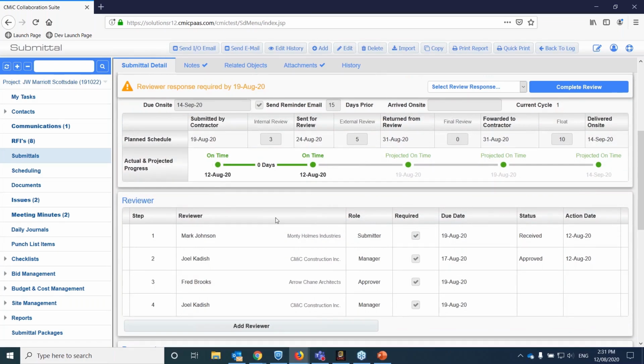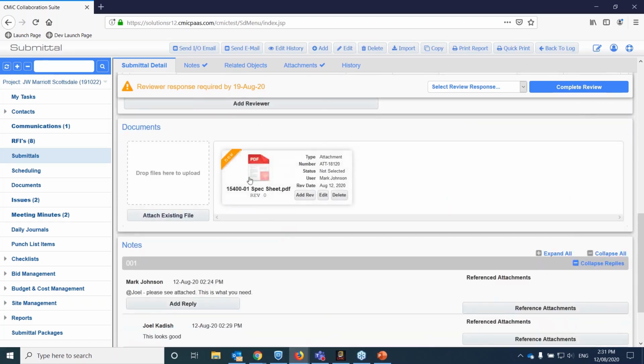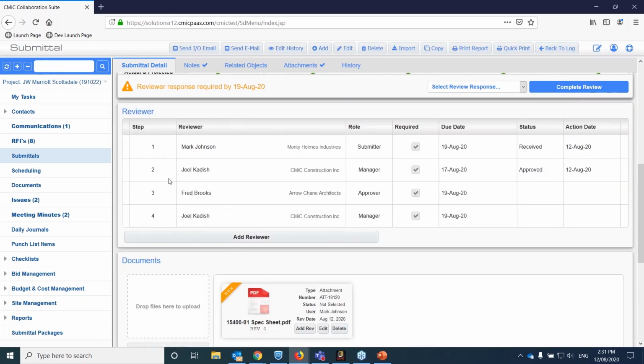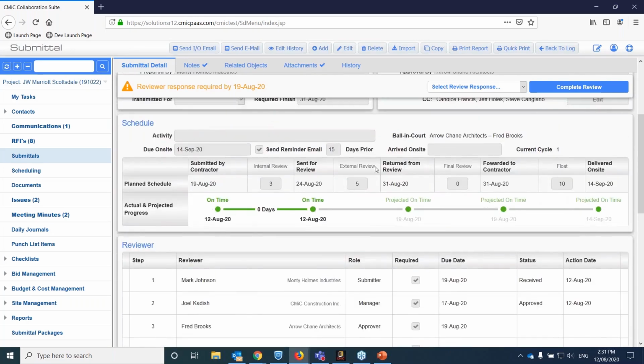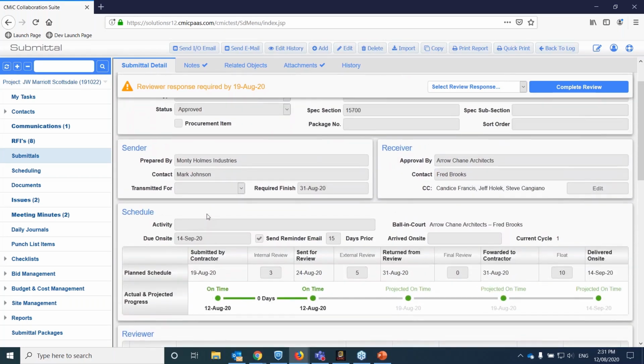So that wraps up what we wanted to demonstrate for submittals, and using this kind of workflow reviewers component to push things along, tie things out on the schedule, and really create some deeper and cleaner insights for how these processes move along.